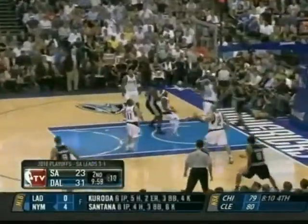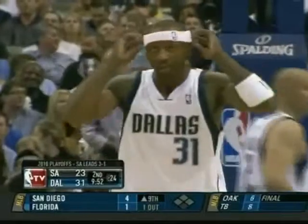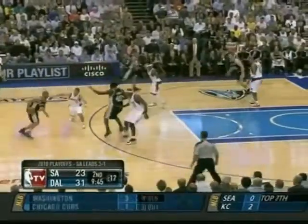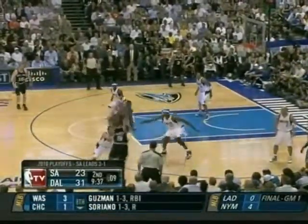George Hill drives the lane. Haywood there to challenge the shot. Mavericks running. Pass off target, and it is lost by Barea out of bounds. That's the first Dallas turnover as we played just over 14 minutes. And that tells you how alert they are. The emphasis on trying to take care of the ball. The Mavericks averaged only 9 turnovers a game in the regular season series against San Antonio when they won that series 3-1. They're down 3-1 in part because they're turning it over a lot more in the playoffs. They're averaging over 13 turnovers in this series.